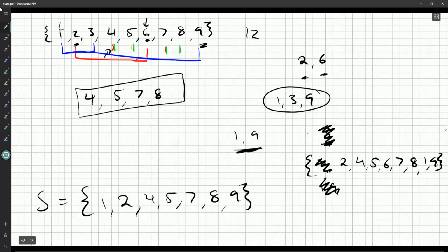And this contains all but 2 elements. So these are of size 7. There's only 2 possibilities, and that comes from the choice we make here with 2 and 6.